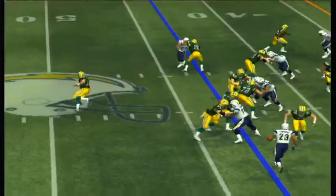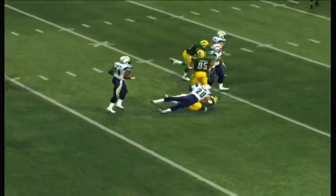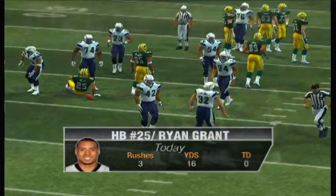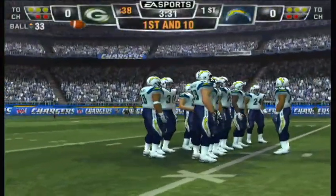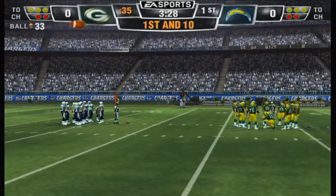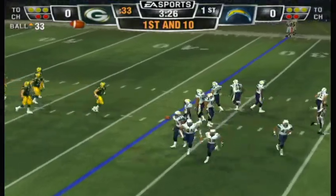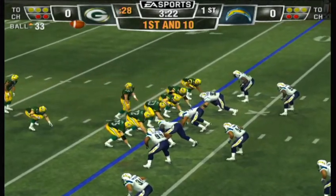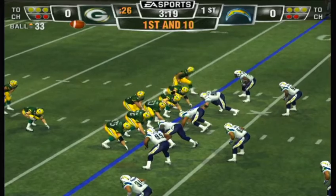The Packers come out in a spread formation. They need to come up with a better game plan to stop this guy. Yeah, you're not kidding. They can't keep giving up those big chunks of yardage like that. If they do, it's going to be awfully tough to stop this offense. First down, 10 to go. Ball on the 33-yard line. Lee is the man in motion.